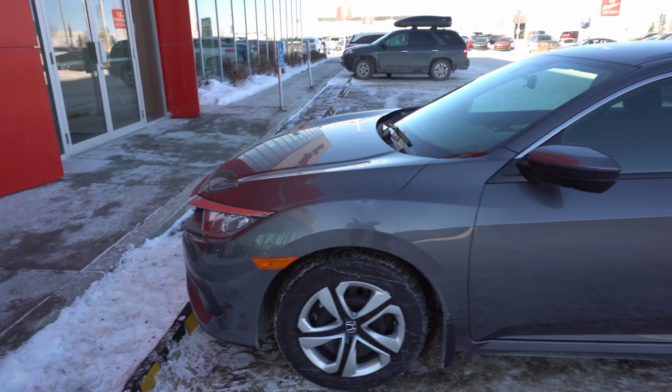150 horse is definitely a far stretch from the BMW, and I definitely notice it. I'd probably get better gas mileage, and I think on the highway it would be just fine. We just went and cruised down Stony Trail, and yeah, it was not bad. I'm kind of digging it. So I'll show you guys the exterior now.